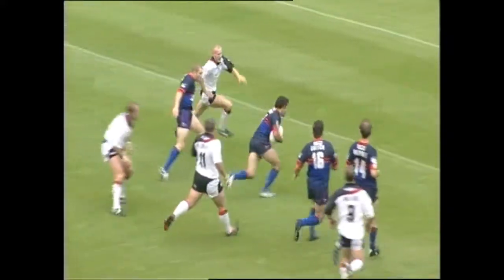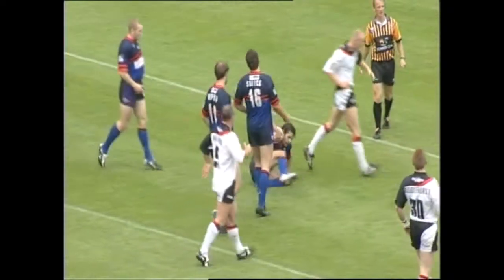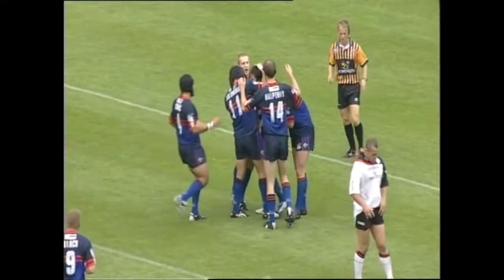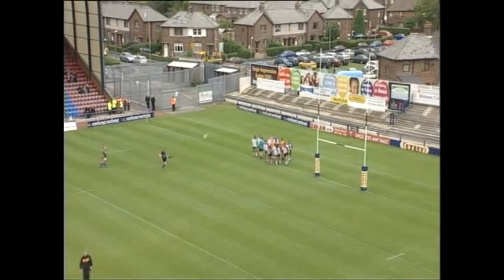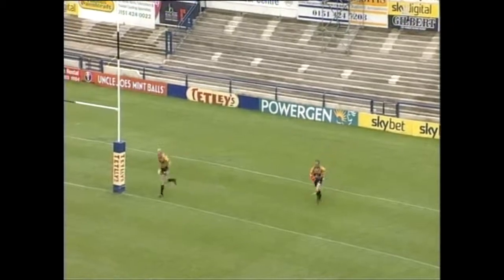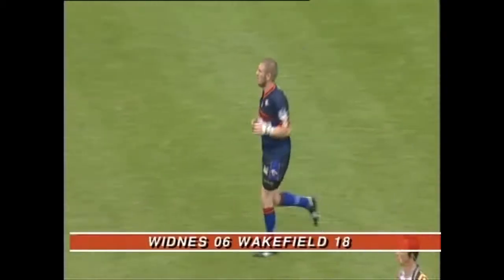Ben Jeffries there, coming across from the right to the left. Saw a gap, decides to go through it and comes to Jules O'Neill and just stepped off the left foot and then had enough pace and power left to get over himself before the cover gets there. David March, right footed. And he gets it. So after 31 minutes, it's Widnes 6, Wakefield 18.